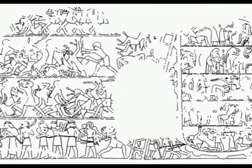In the two middle registers, the Egyptian infantry, armed with battle axes, are engaged in hand-to-hand combat with the defenders of the fortress, some of whom are pierced by arrows. So we get this preliminary, apparently operational procedure. There was a great deal of archery taking place during such encounters, which is real, right?